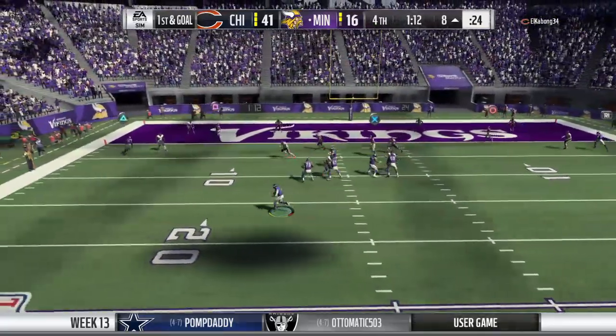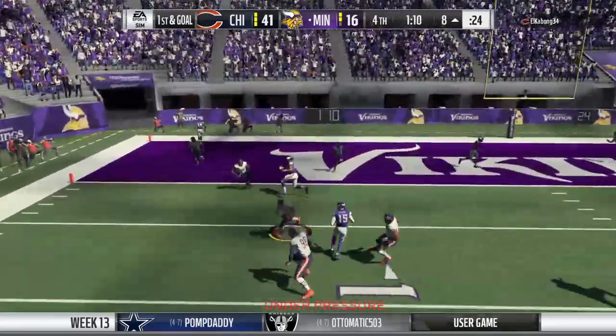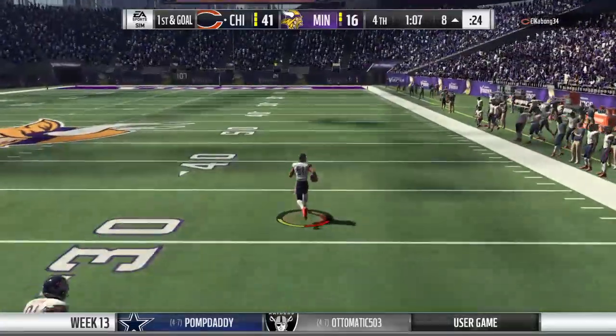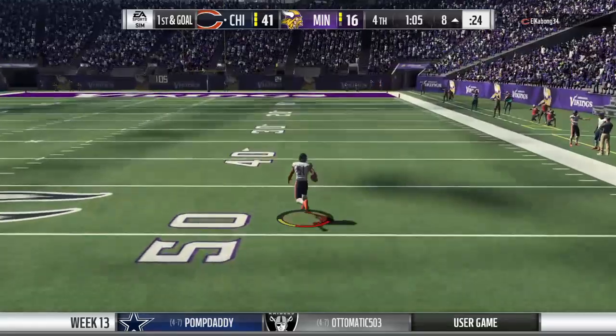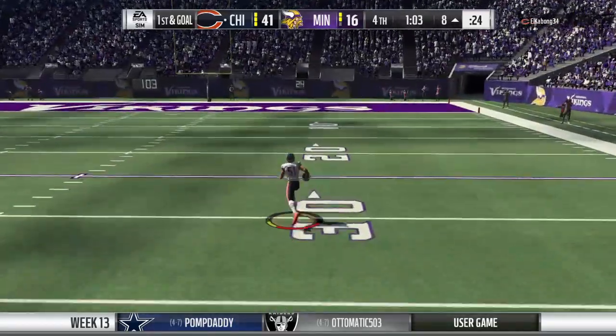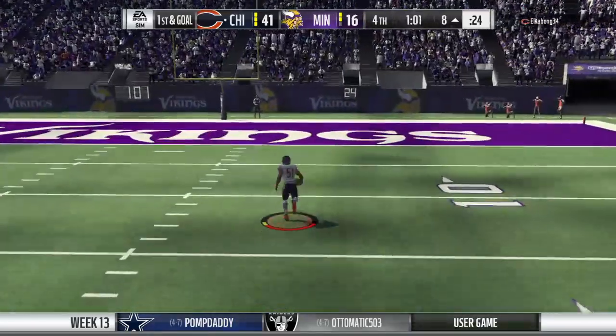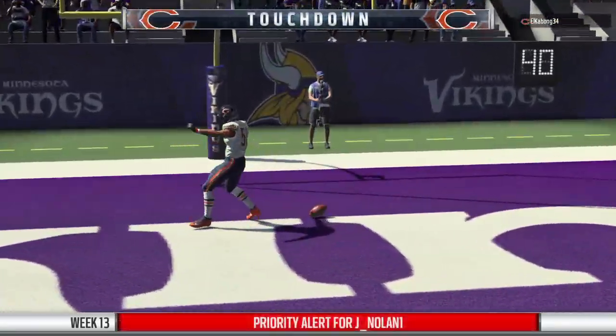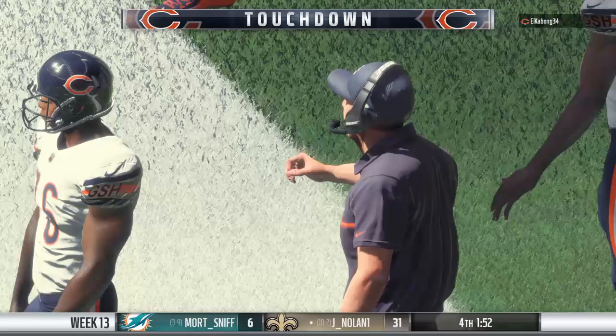Again, it's Taylor. Steps away to his left, into heavy traffic, and it's intercepted. Picked off inside the 10. He's at the 50. He's at the 40. The 20. 10. And they will score a pick six for a Bears touchdown.